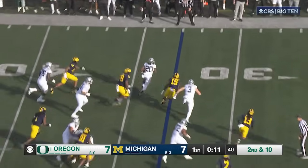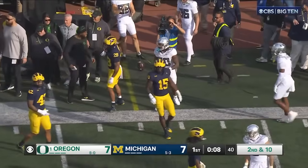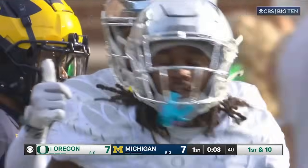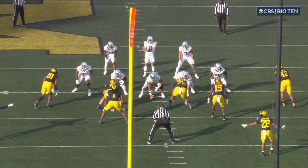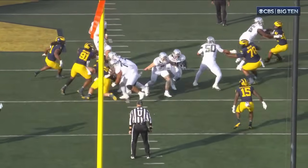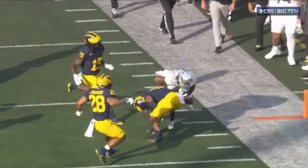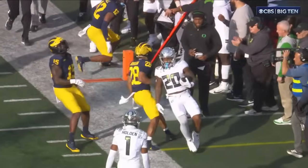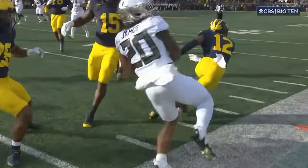Draw play, James trying to cut it outside, does, and he's got a first down and he's still standing. So with the emergence of Noah Whittington, Jordan James has been able to play fresh. Yeah. He's got a partner back there, and look what he can do on this delayed draw. He really didn't even have a lead blocker on the play. Gets into the secondary and runs tough, and runs through Amir Hall on the corner.